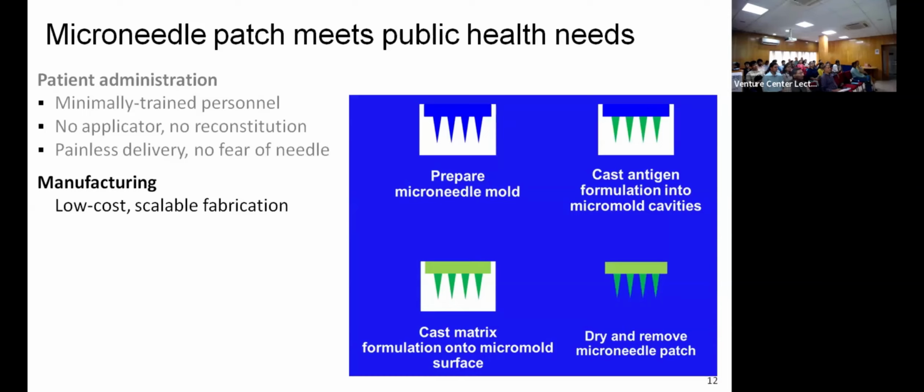So at one level, it's a very simple process. You mix up two solutions, you cast them both and let them dry, and you're done. There are a lot of details, of course, to do this well, and especially to scale it up and do it well in the millions of patches. But it is a process that we think does lend itself to being done in a conventional kind of pharmaceutical manufacturing setting. And as I'll be mentioning in a little bit, that setting may just be down the road at the Serum Institute. We did a clinical trial that I'll tell you about using their vaccine.